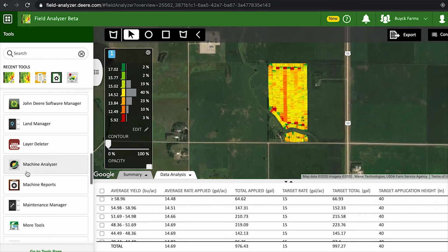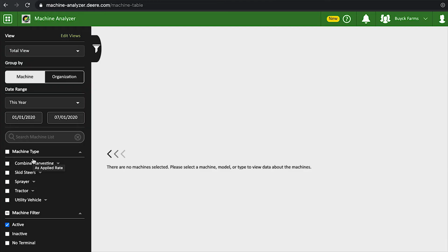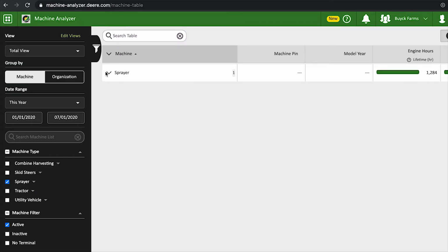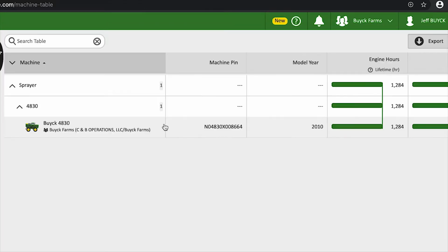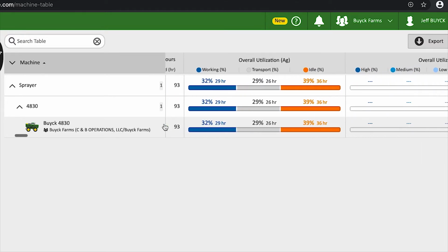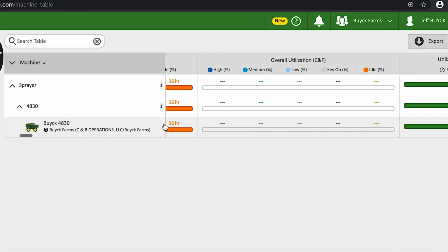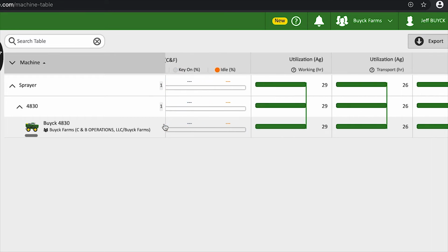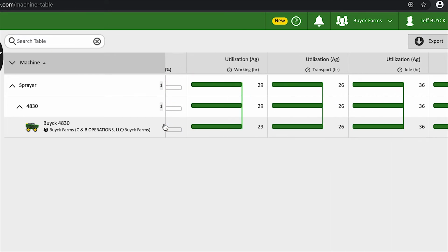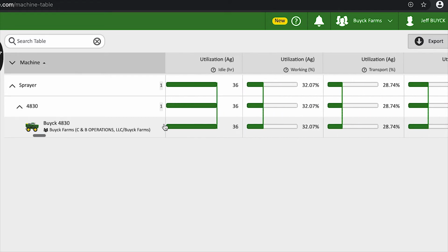Especially as we take a look at the fleet, we've got a product called Machine Analyzer. It allows us to go in and do a little deeper dive on the machine-related performance in the operation. Here we can take a look at engine hours, we can take a look at utilization for working, transport, and idle time. We can also take a look at technology utilization rates. We can take a look at the type of features that were used, auto track, section control.